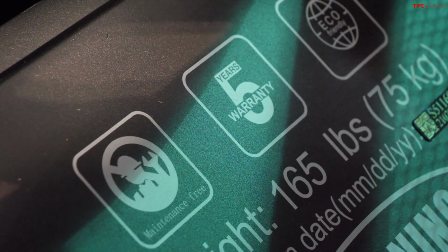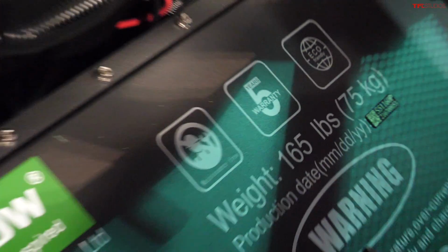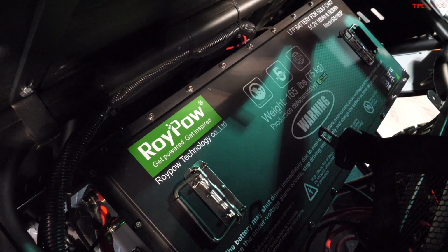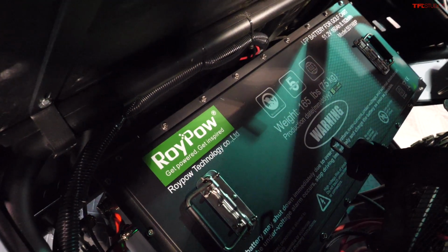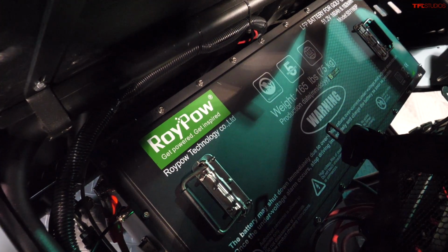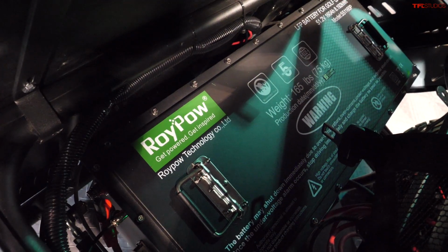Now these also have a 5-year battery warranty, and since they're lithium-ion batteries, they can be left on the charger for long periods of time, and they can also be charged many times over and over. You can do about 3,500 charge cycles on a lithium-ion battery like this without any issues.